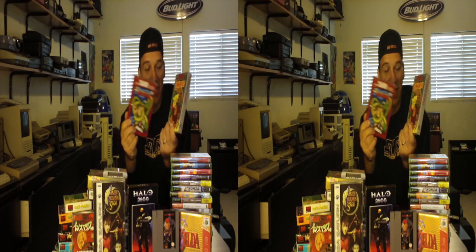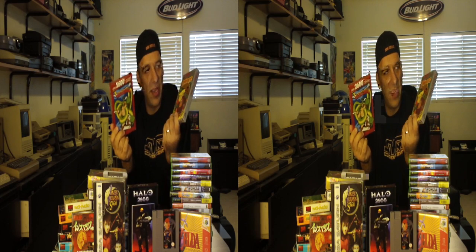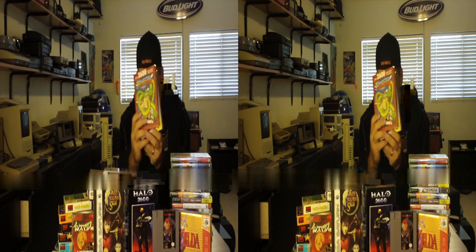Brand new games here, unopened. This is Atari 2600 Adventure, as well as 7800 Atari Donkey Kong. Both are complete and unopened. Donkey Kong is a good port. It doesn't have the pie factory, and the problem with the 7800 system is it has the same sound chip as the 2600 system, so it sounds kind of off a little bit. Not quite good sound there.